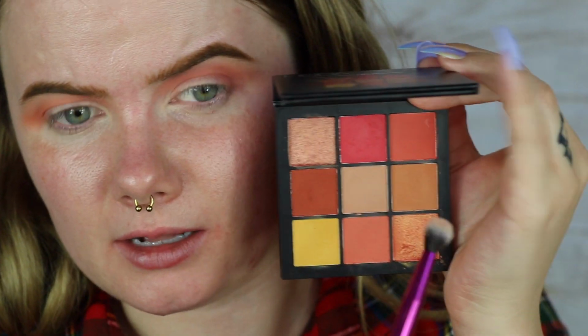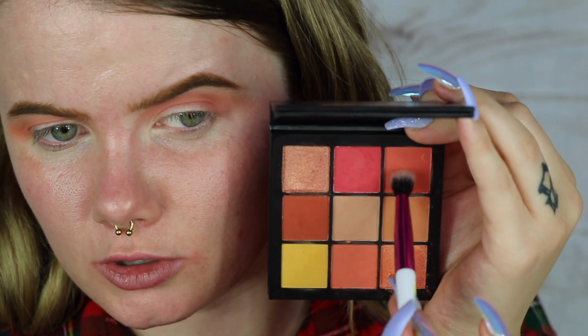Next, I'm thinking I'll step it up with the slightly darker coral right up here. Gonna take that with my Tetris X Ipsy brush that I received in my glam bag last month. It's a really good brush. Freaking love this brush. I'm just gonna place this color on the outer V, bringing it in slightly into that crease, like halfway in, I'd say, just to build up the intensity of that coral a bit.